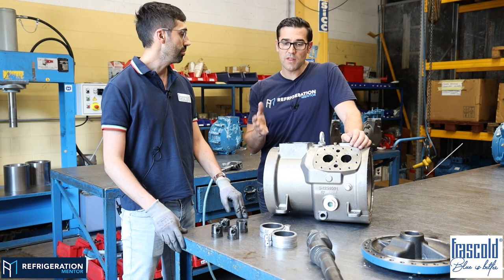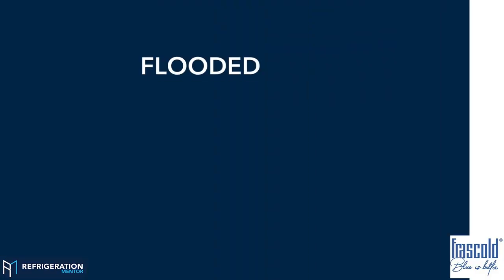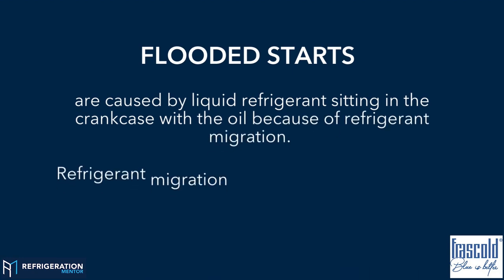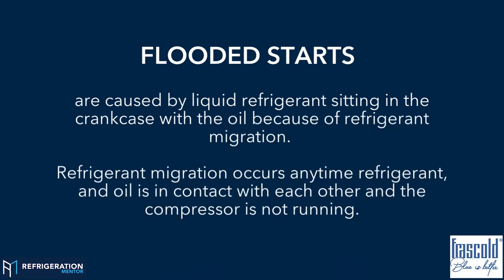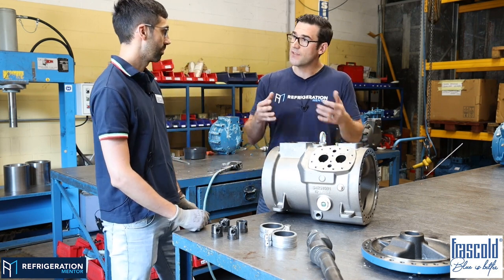Exactly. So one of the ones that happens a lot is a flooded start situation. And flooded starts is really when the compressor's off and maybe your crankcase heater is not working and it's off for a long period of time and the refrigerant migrates its way back to the compressor. What are some of the telltale signs for flooded starts?